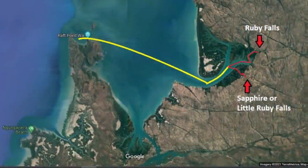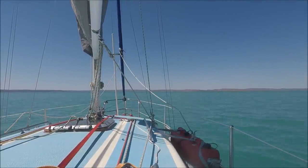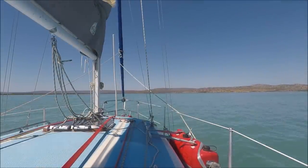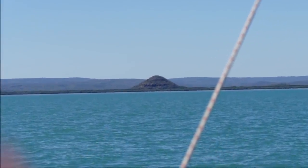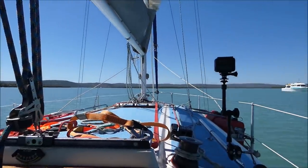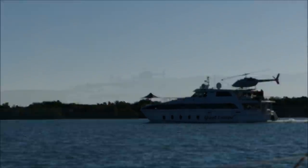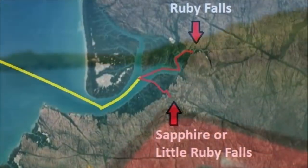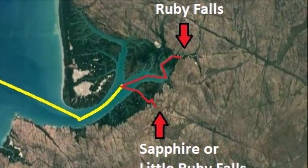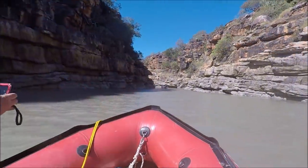The next day, on a flooding tide, we headed into Doubtful Bay towards Red Cone Creek to spend some time at Ruby Falls. We passed the landmark that marks the entrance of Red Cone Creek. The tidal limit of the creek is quite some distance from Ruby Falls. We are greeted by a number of micro cruise boats when we arrive. It takes around a 20-minute dinghy ride from the main anchorage to reach Ruby Falls.